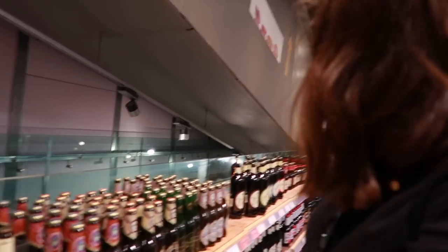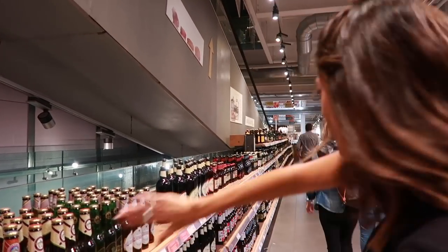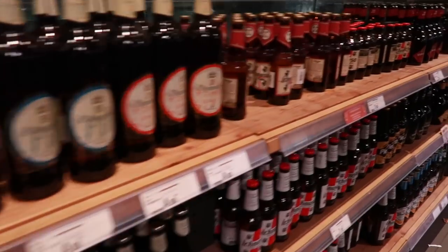All right guys, so all these are artisanal Italian beers. I didn't know Eataly was known for beers, but they are, and they're delicious. This one's delicious. I've had this before. Yeah. From Sardinia. Ipnusa.